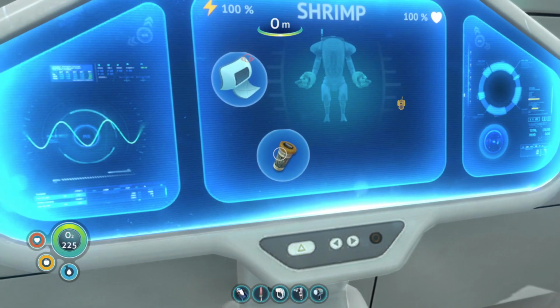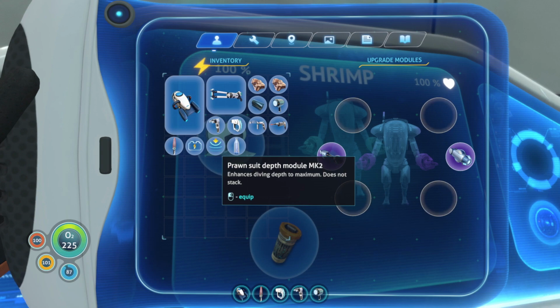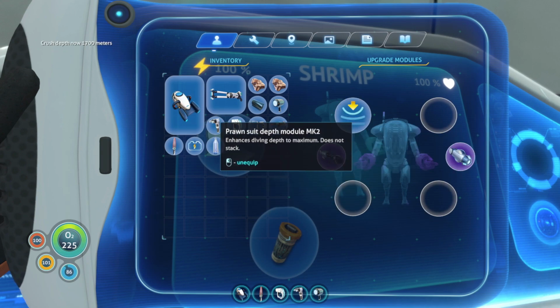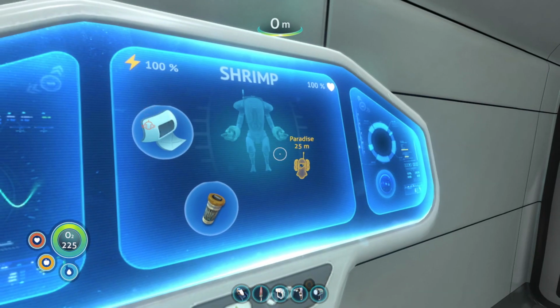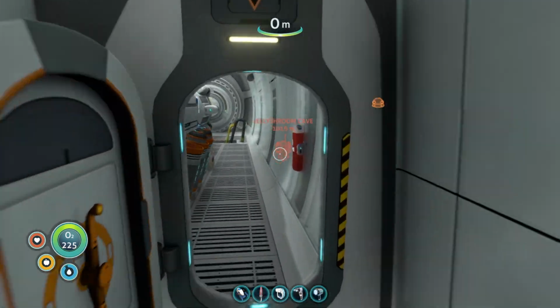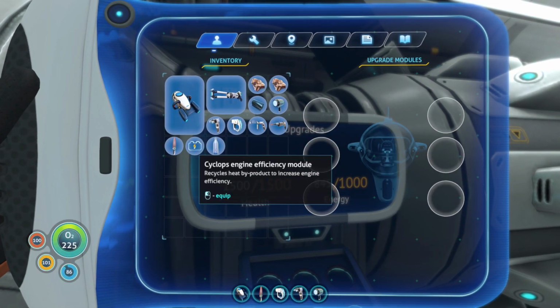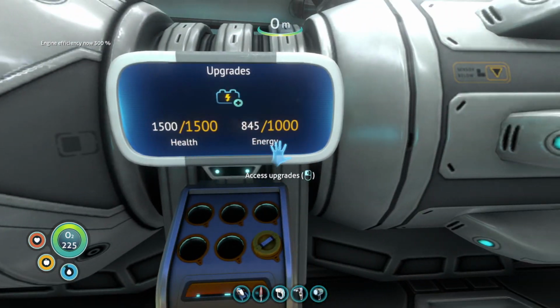Go over here to Upgrade Modules, and we have the 2 arms on there. Let's add the Prawn Suit Depth Module Mark II to that. So crush depth is now 1,700 meters. Yeah, I think that's plenty. And then let's go back to the Cyclops modules right here, and let's add the Cyclops Engine Efficiency Module. Engine efficiency is now 300%. There we go. That's awesome.